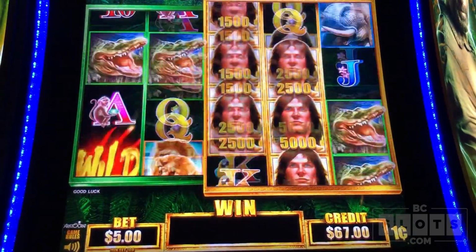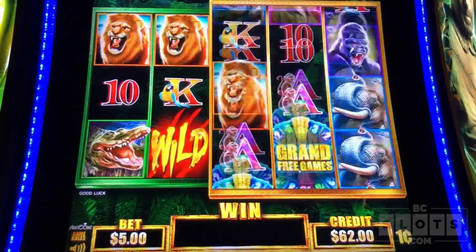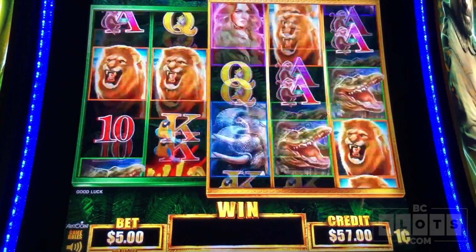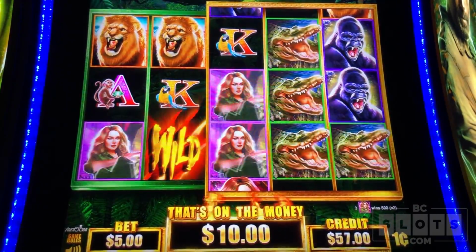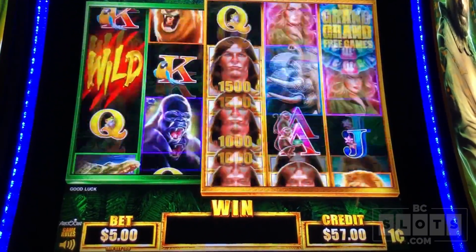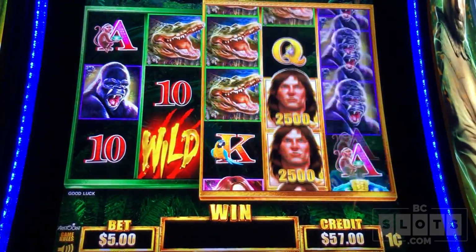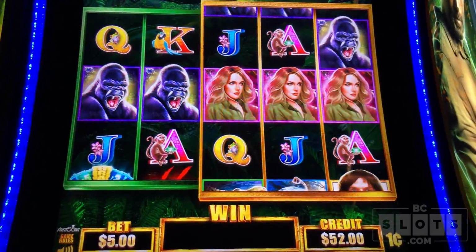Twice in my life. It's not an easy one to get, let me tell ya. Just like it's not easy to get progressive on this game. I've only done it once in my life. That was the first time I ever played the game. Just like that, we're down to $50.